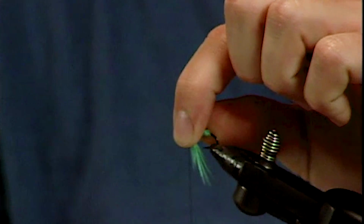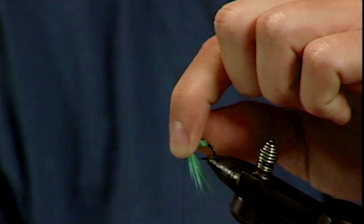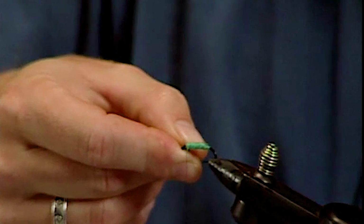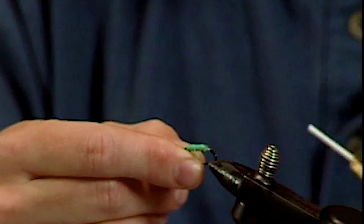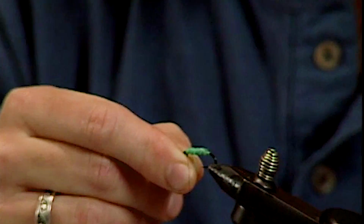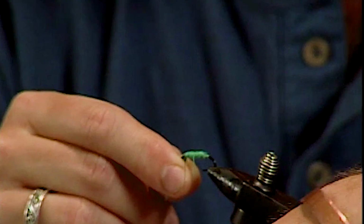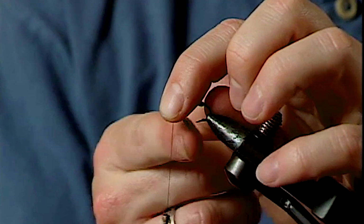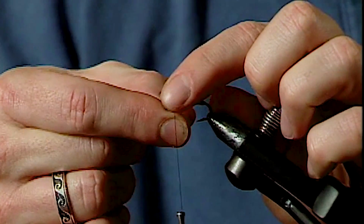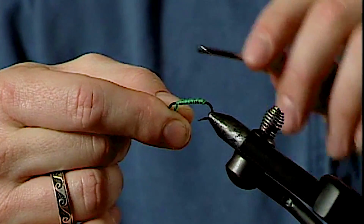Once I get up to just behind the eye, I'm going to use these tips as a beard or as legs on the underside of this fly. So I'm going to pinch those with my left hand, take the thread and throw it over top of those tips and the hook. I'll take a couple, three turns there, and that first of all secures it. Now I can fold these tips back with my thumb and my middle finger and then build a head up.